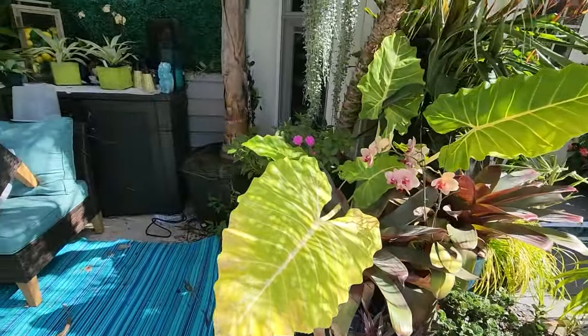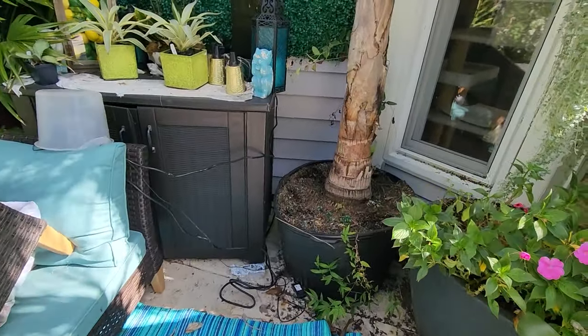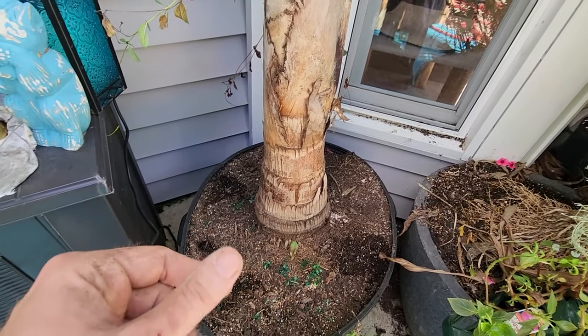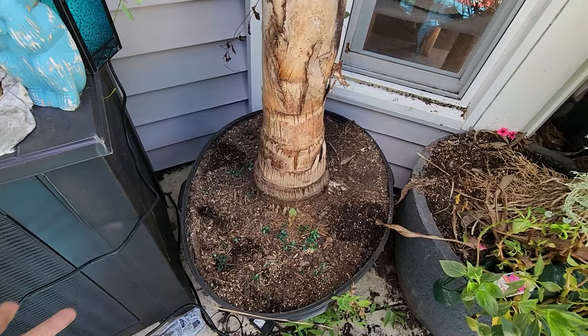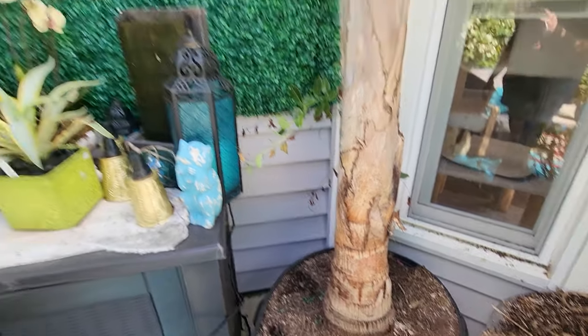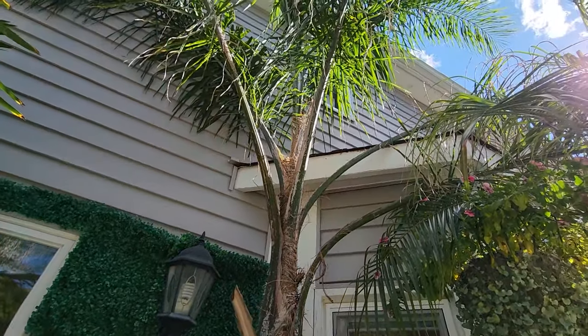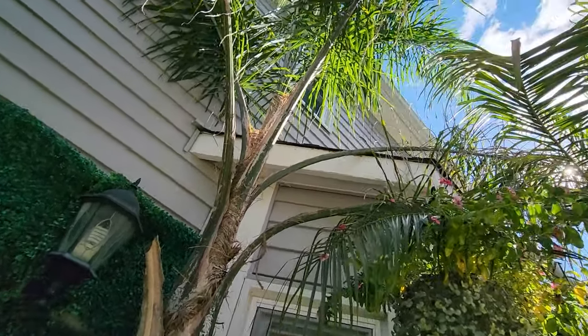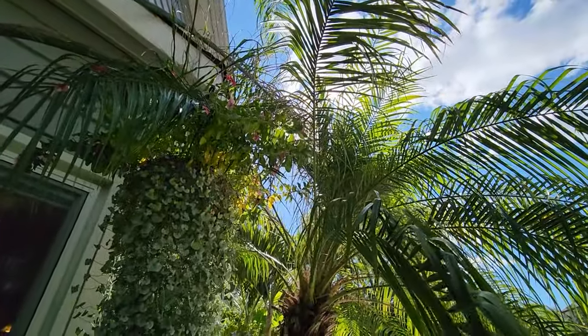Pulled the furniture out of the way. There was a stromanthe over here, a Chinese fan palm. The Chinese fan palm had scale and mealybug, so it's gone. Toss that into the yard waste. Yeah, that's the thing with these big palm trees: they go off to the greenhouse where they're surrounded by, you know, hundreds, not thousands of other plants, and they always come back with pests on them.